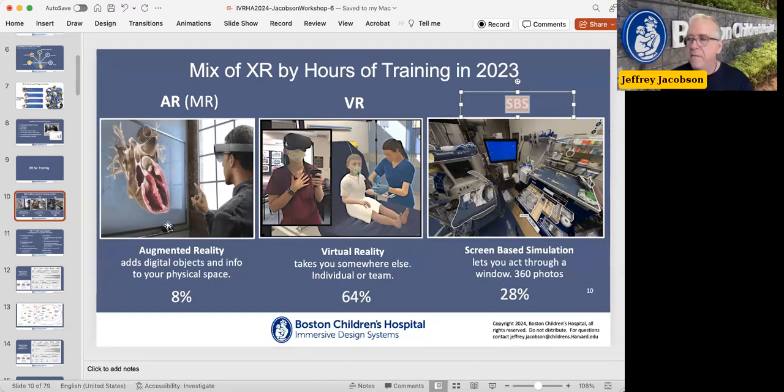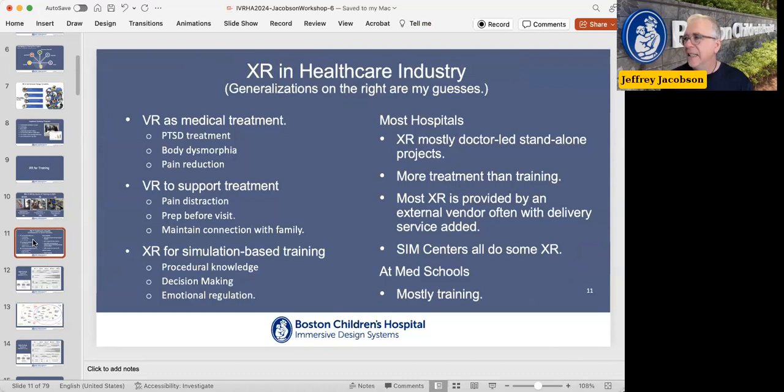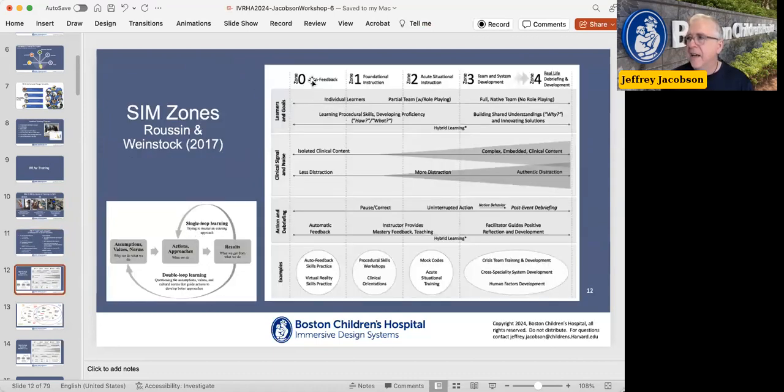We have one really interesting project in the pharmacy department that's AR that's blown up to be 20% of what we're doing. I can tell you about that later. Let's see. Let's skip over that.